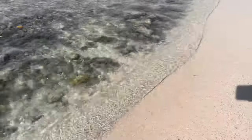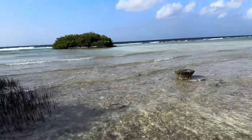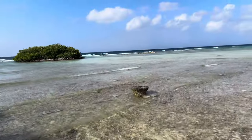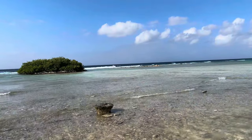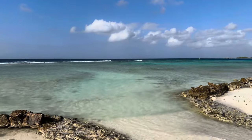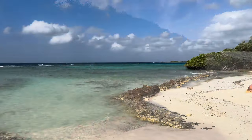So this is why this is not a good place to go swimming. It's just like this all the way out. I mean, it's only a few inches of water. And if you have some nice strong-soled water shoes, you could probably walk out all the way to the reef from here. But you really can't do a lot of swimming here. It's a little too shallow and too rocky. So you're not gonna go very far.